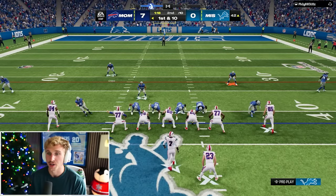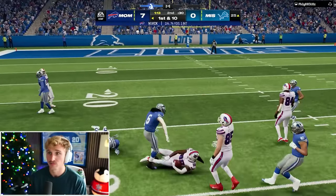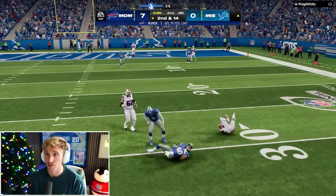If I'm him, I'm just running at this point. I'm just going to hand this off to McCaffrey. Wow. That's a risky throw. First and 10. We do get ball half still, so we can't give up. Slip screen. So unbelievably not open.